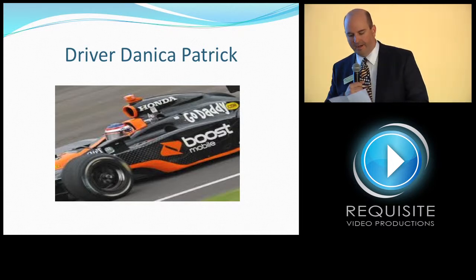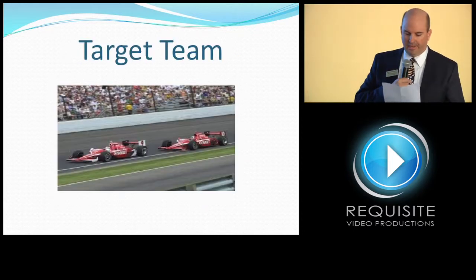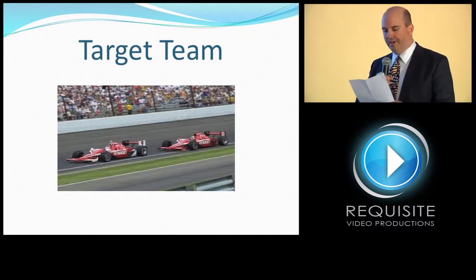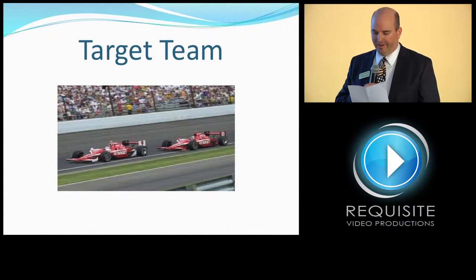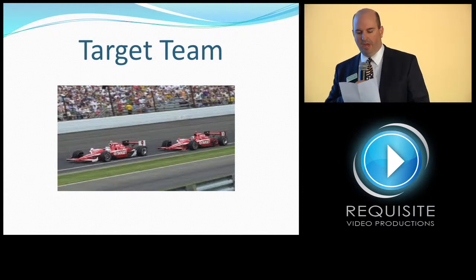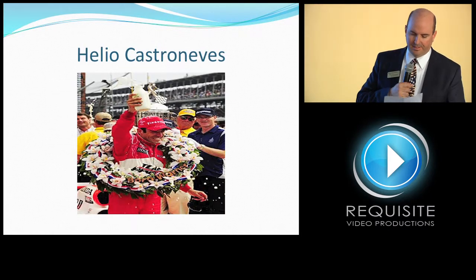The Target Chip Ganassi Racing team is also another very successful team. Scott Dixon and Dario Franchitti, pictured here, are both winners of the Indy 500. Dario Franchitti, a two-time winner and defending champion of this year's race, is married to Ashley Judd. As a team, they have won the Indy 500 three different times, and Scott Dixon sits on the front row of this year's race.